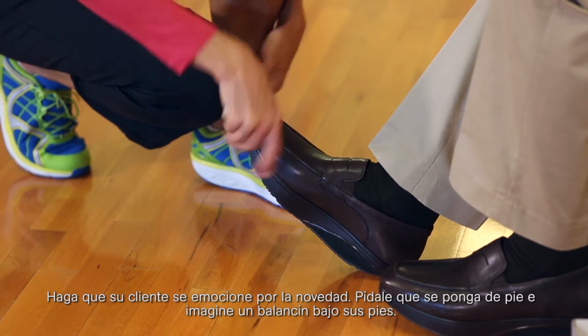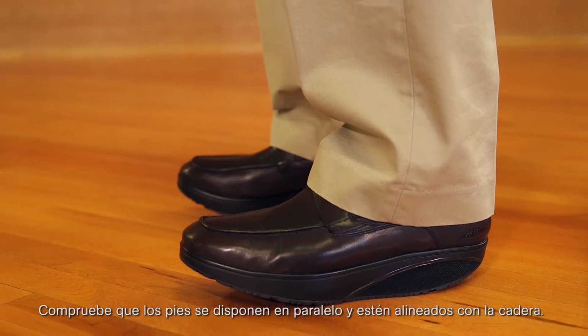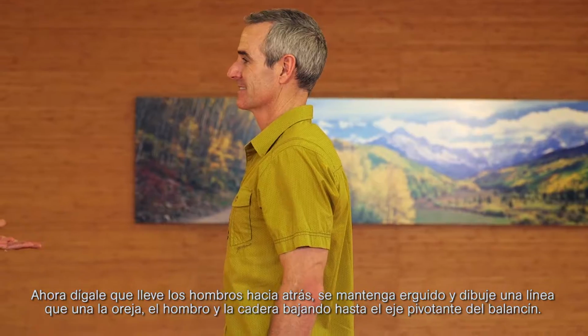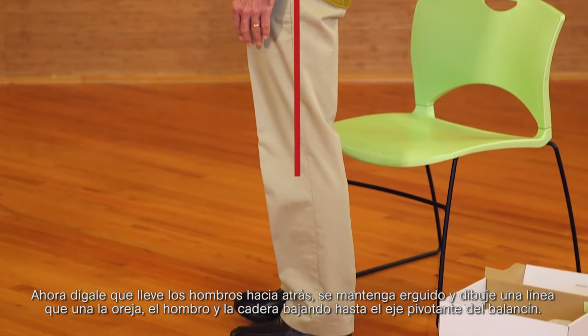Get your customer excited for something new. Ask them to stand and imagine a seesaw beneath their foot. Check to make sure their feet are parallel and hip width apart. Now tell them to roll their shoulders back, look ahead, stand tall, and find a line that connects their ear, shoulder, hip, straight down through the pivot of that seesaw.